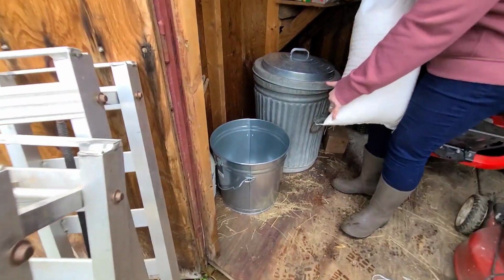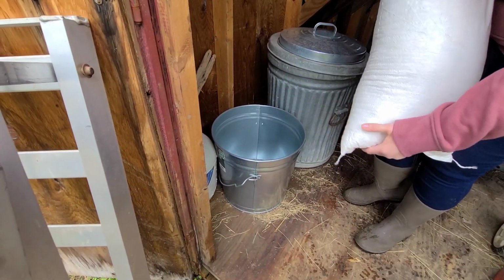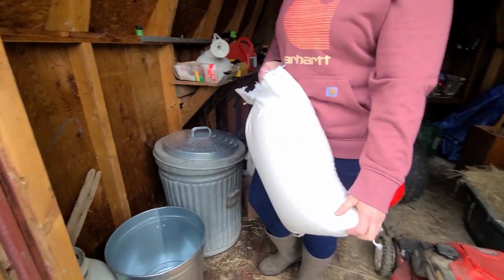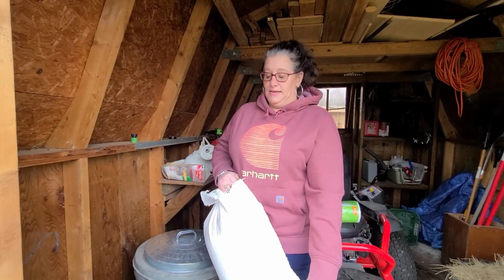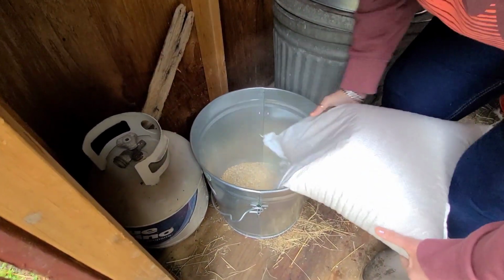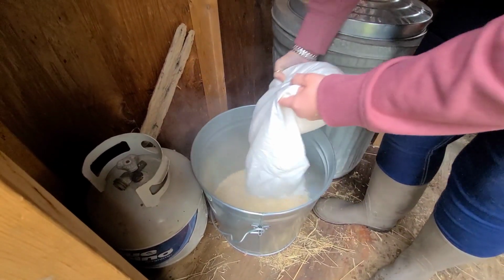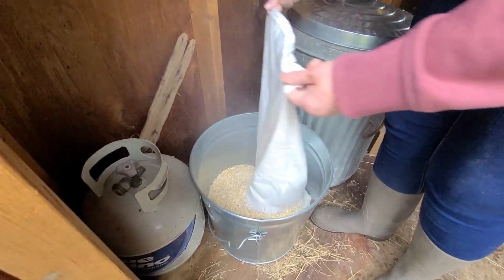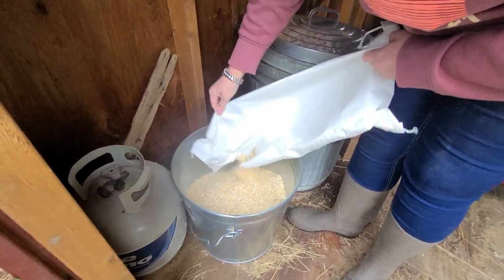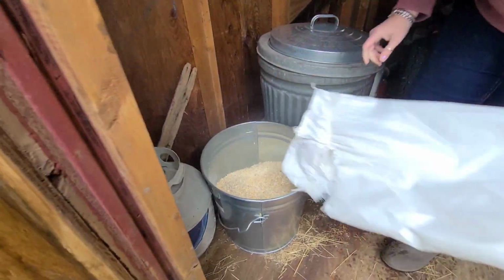We ended up getting a little metal bucket. It's not really a trash can because we only got 25 pounds of the scratch feed. So Nikki's gonna go ahead and pour it in, and we'll show you guys what it looks like. Yeah, we could definitely fit. Oh yeah, we could fit. Shoot, we could fit 50 pounds in there. Well, that's good. We have some remaining scratch feed that we can throw in there.